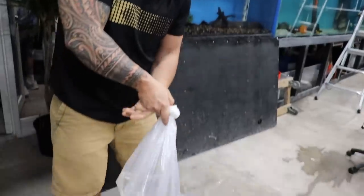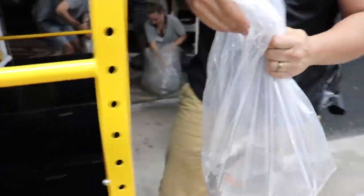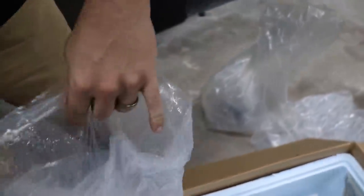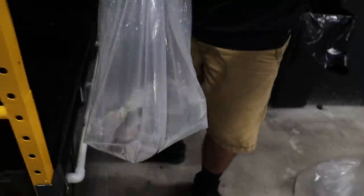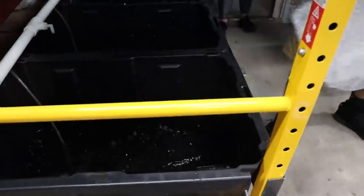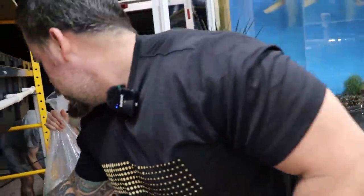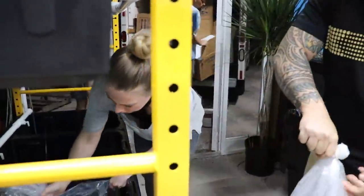Wow, really nice size. I haven't seen one this big in a long time. Can you see it? Look at the size. So these guys are flag tails, really cool fish. They'll actually kiss your hand if you put it in the tank. What is this? Oh, wow, look. Peacocks. Really good size on these guys. Just put them in there. Just open them up, yep.